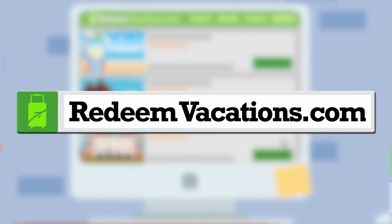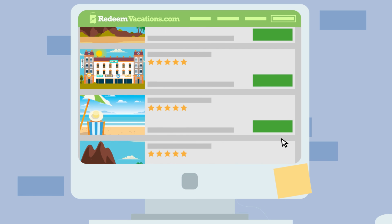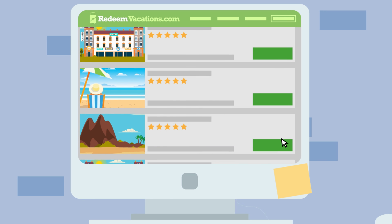After activation, simply click on redeemvacations.com and choose your preferred travel dates and pick the hotel and room type from the available selection. The vacation break you deserve and have been waiting for is one click away.